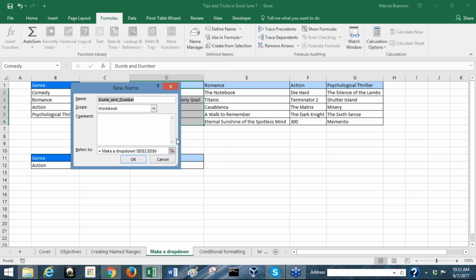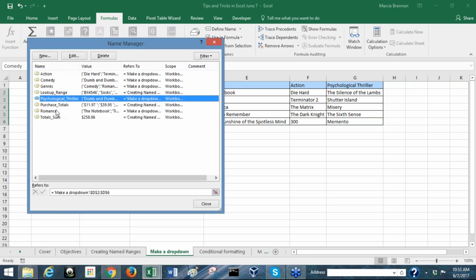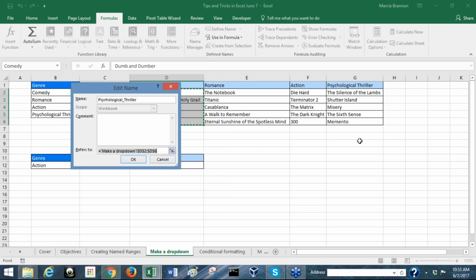So here's the thing. Remember that a named range name cannot have a space in it. So what we're going to have to do here is decide: do we want to just remove the space or use an underscore? I'm going to use an underscore. So I'll click OK, and psychological thriller, look at it, and yes.